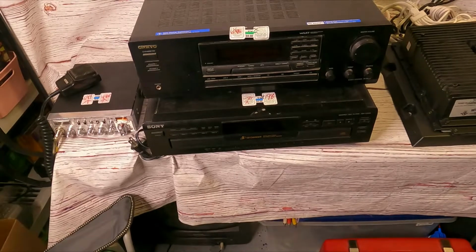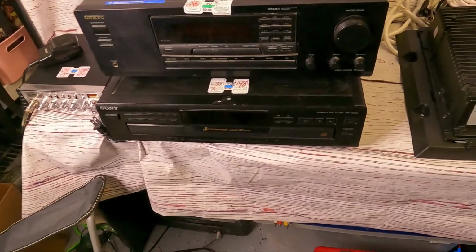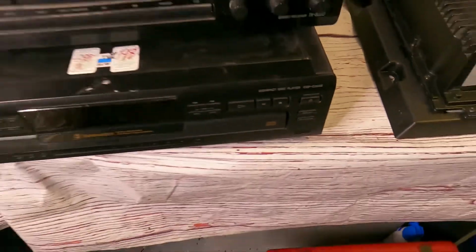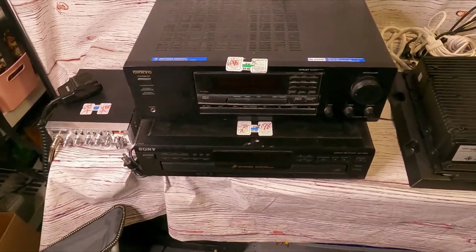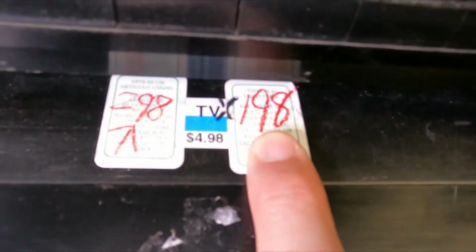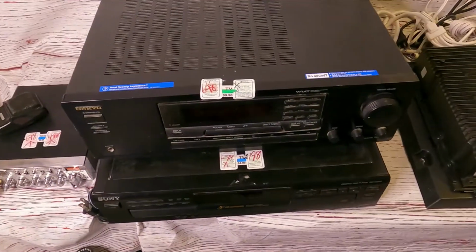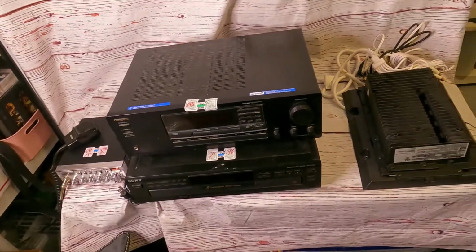Right below it is a CD changer made by Sony. It's a CDP-C250Z, and this one sells for about $40 online. You can see right here, it was marked down to $1.98, so $2 to $40. That one's going to be a huge score.